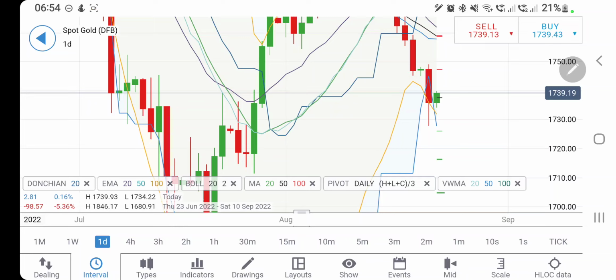So with the stop loss, if you are looking right now, it is trading at 1739. If you want to go long, yes, you can go long with the stop loss at 1735.